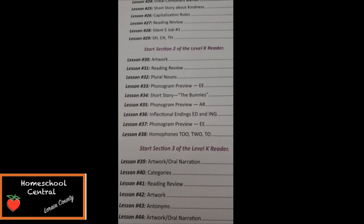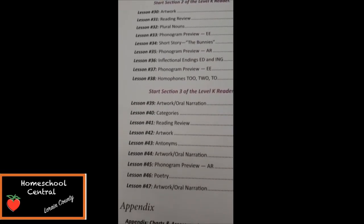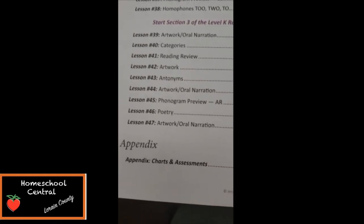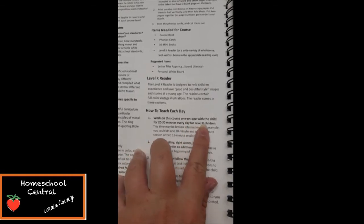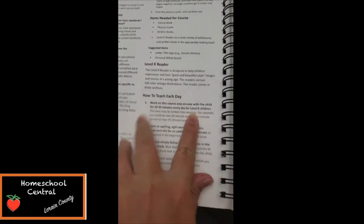I like to do the table of contents so you can kind of see the scope and sequence, so you know if this is the right level for your child or not. You've got about this course, kind of how to use it, and how to teach each day. Work on this course one-on-one with the child for 20 to 30 minutes every day for Level K children.